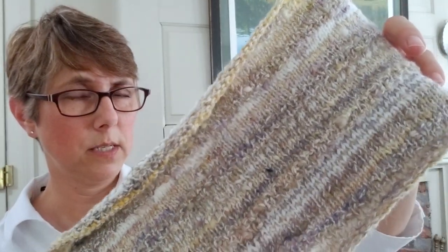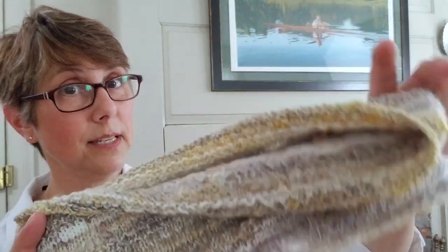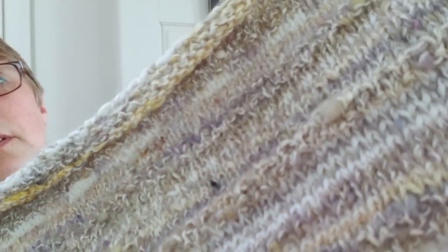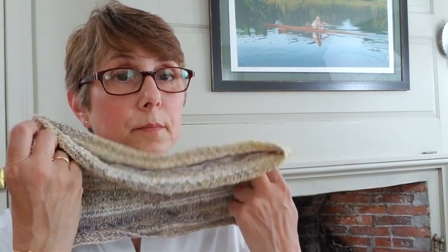I think the white just really accents the loveliness of the hand spun, actually. So I'm very, very happy with that. Let's see if you can see the texture up close. But it's really nice, and this is just going to be really nice to wear around my neck during next winter. Not right now, because it's pretty hot today, but it's just really super.